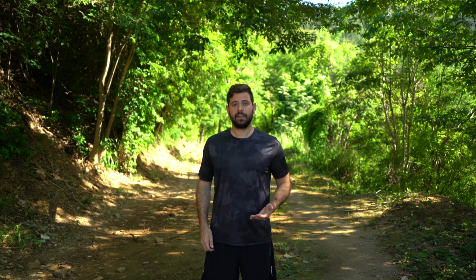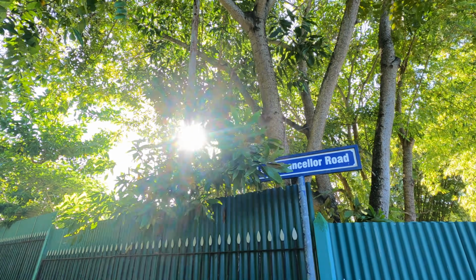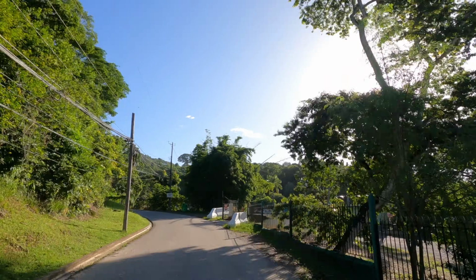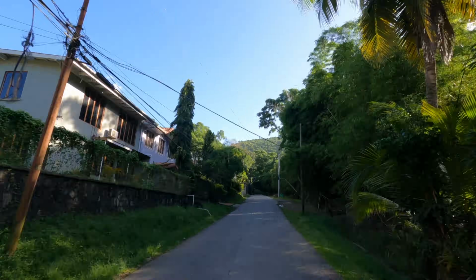So to get to this hike, you first make a left-hand turn off the Savannah, right by the entrance to Lady Chancellor Hill, which is right before the Botanical Gardens and the zoo. You'll see on your left-hand side, there's a turn that heads up into the mountain. That's Lady Chancellor Road, and you make a left-hand turn up into there, and pretty much it's a straight drive following the road all the way up to the top.